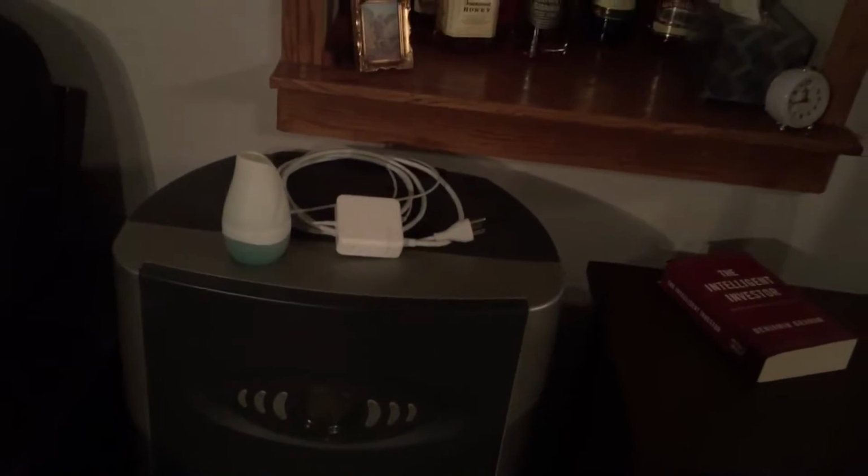What is this? Oh, looks like it's maybe some sort of heater or air purifier of sorts. I don't know. I'm honestly not going to touch any of this stuff because this is someone else's room. My room is over there. We'll be getting to that in a minute or so.